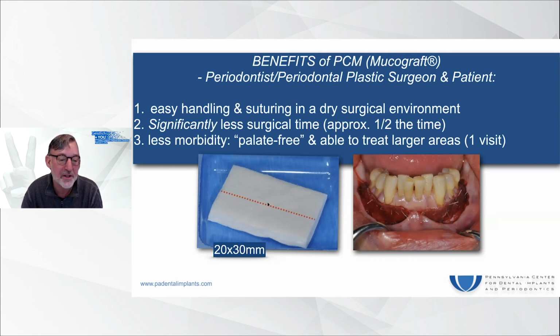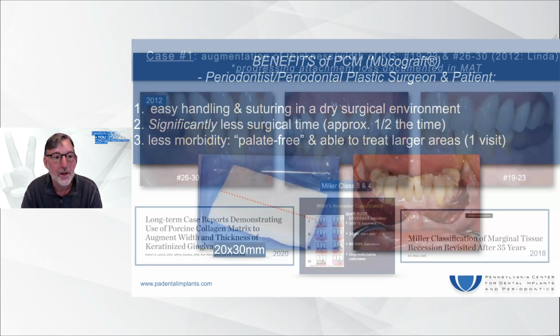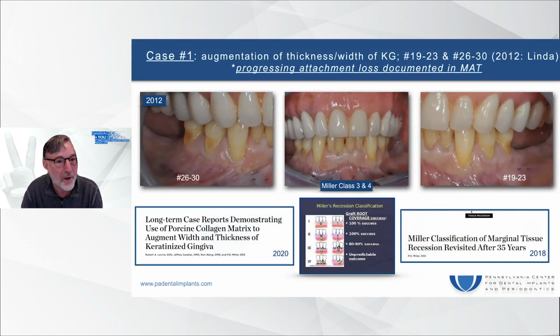I could use one piece and do this in one visit, and going from 19 to number 30 as we did here. And I like to extend that one tooth on either side, and we're planning on placing implants in 19 and 30. So case number one, we documented progressing of attachment loss in periodontal maintenance between our office and Dr. Gary Knack, ITI fellow, restorative dentist. These are all Miller class 3s and 4s. No root coverage is necessary. The patient has no aesthetic concerns. There's no sensitivity, but she was concerned about the progressive attachment loss that we discussed.